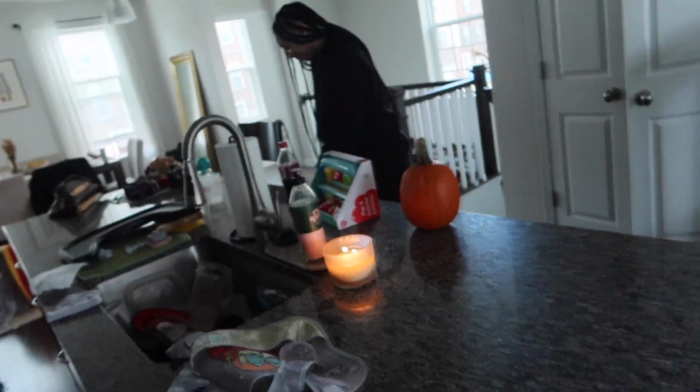Alright guys, so it is October 30th, the day before Halloween, and I have been wanting to actually carve pumpkins this year. So I actually have some pumpkins that we got from, you know, Trader Joe's, the pumpkin patch, and I want to carve them for Halloween tomorrow. So let's do that. My sister's here, Lauren's here, and we're gonna carve some pumpkins.